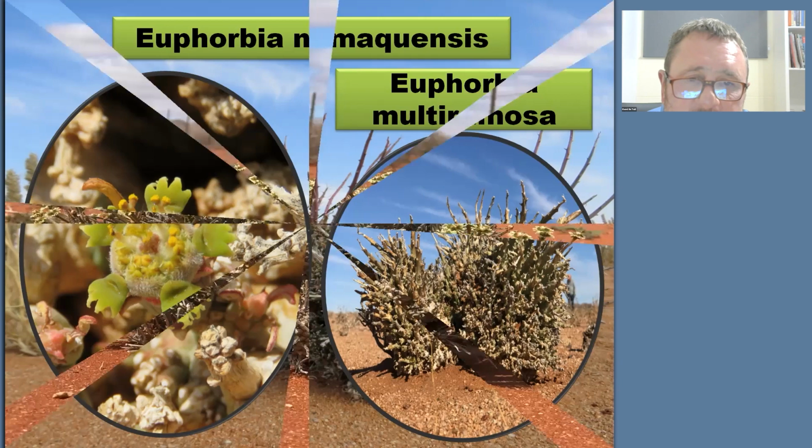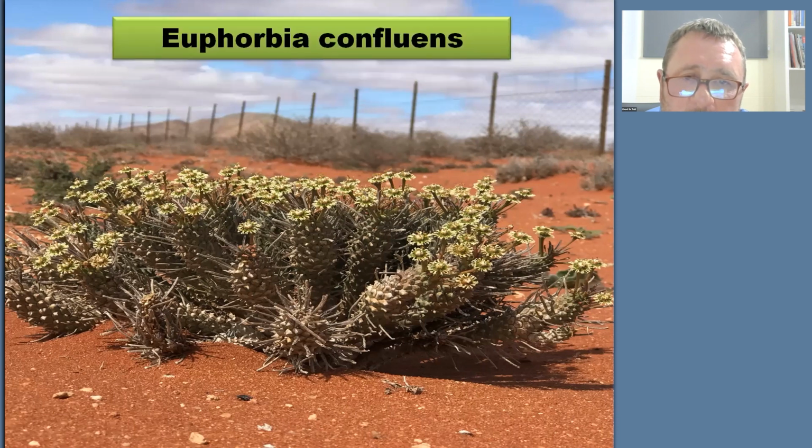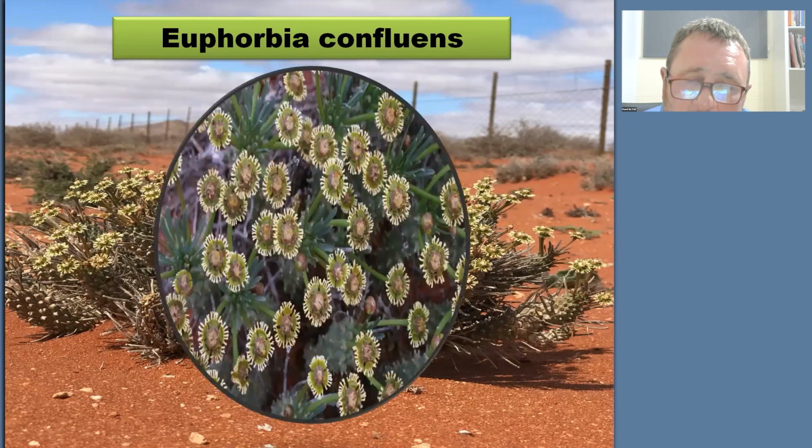How do you recognize this? That's one not long ago described by Graham Williamson, Euphorbia confluens, and drought does a lot of damage to it as well. Euphorbia confluens is not far from the coast, and also in the Richtersveld area, just at the most southern boundaries.